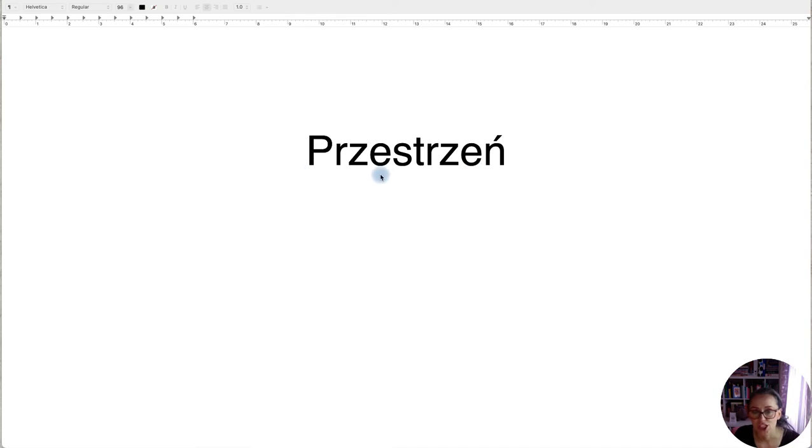Przestrzeń. Przestrzeń. And I need you to focus for a second here, okay? Because the letter P is unvoiced, the RZ becomes SZ. So this letter P influences the R. We cannot possibly, after the unvoiced consonant, pronounce the voiced one. We need to have the second one also unvoiced, obviously. So, not prze, but psze. So, what you will pronounce is this, psze, okay? But you will keep it in your spelling like that.